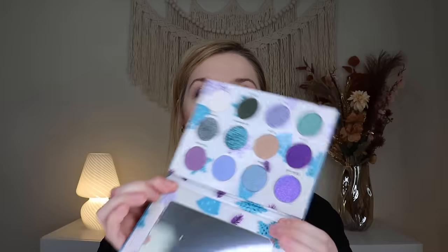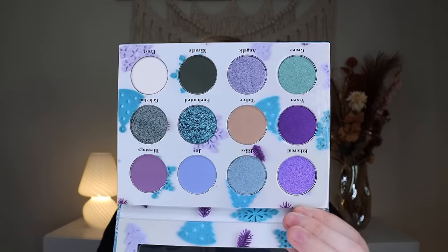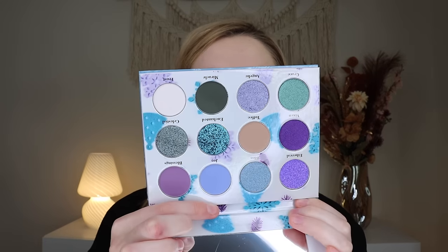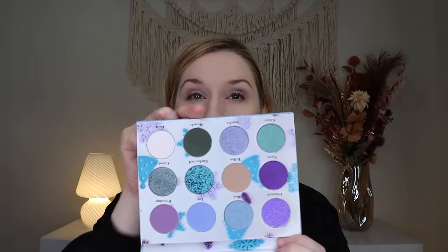Okay, you do get a full mirror, and look at how beautiful. Lots of fun colors, but it definitely screams winter. Oh my gosh, you could do a fun purple look. That joy color is screaming my name. But you also get some darker colors that you could grunge it up with.